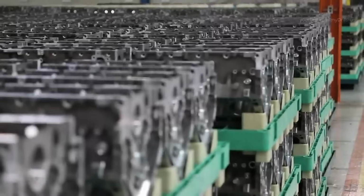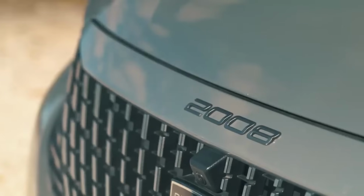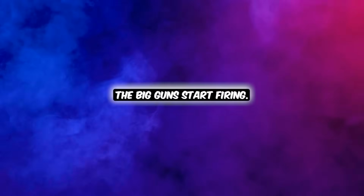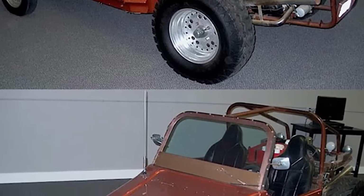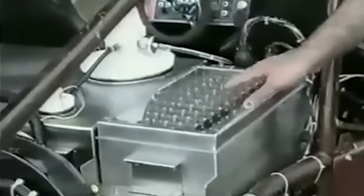Now, cue the conspiracy theories, because we're diving into the murky waters of big oil. You see, when something threatens to shake up the status quo, the big guns start firing. Just ask Stanley Allen Mayer. He cooked up this water fuel cell wizardry back in the 90s, promising cars that ran on H2O alone. Sounds too good to be true, right? Well, the oil overlords thought so too. Allegedly, they put the screws on Mayer, trying to silence him and squash his groundbreaking invention.